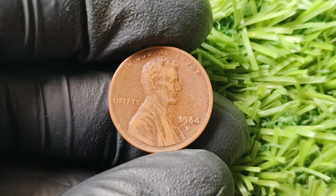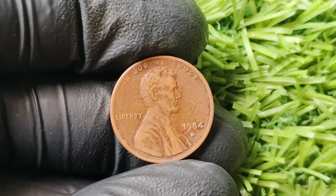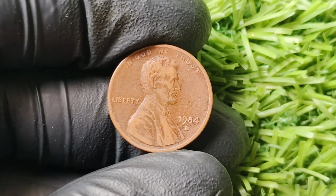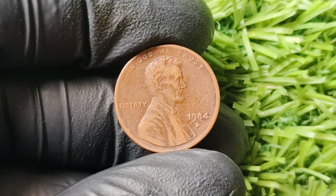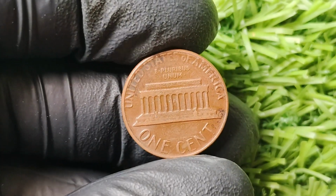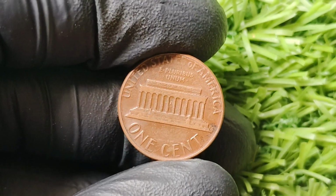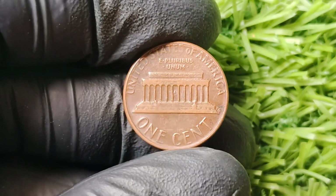Hey there, coin fans. Imagine this, you're casually digging through your old jar of pennies and suddenly stumble upon a tiny treasure worth more than your car. Sounds like a dream, right? Well, today I'm gonna tell you about one such penny that could turn that dream into reality, the 1984 D Mint Mark Memorial Lincoln penny, which right now can fetch a jaw-dropping $1.8 million on the market.